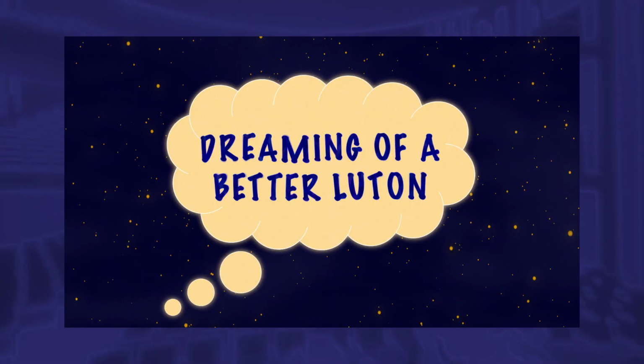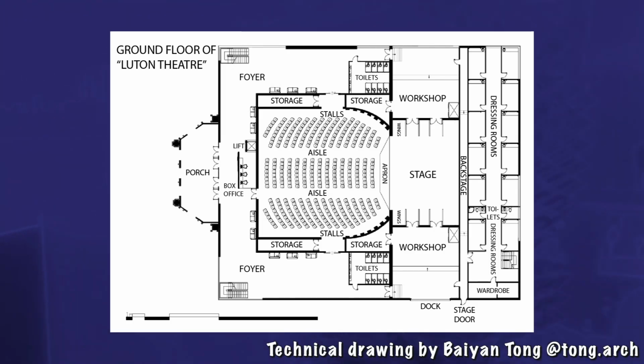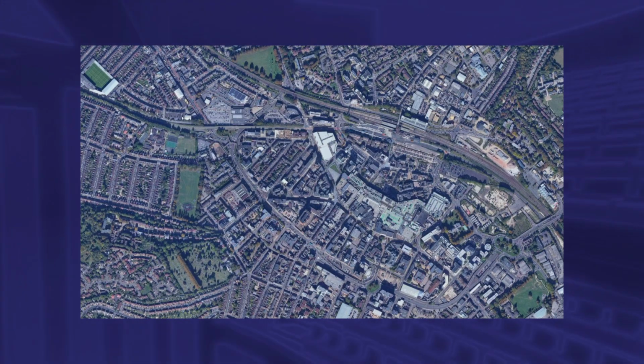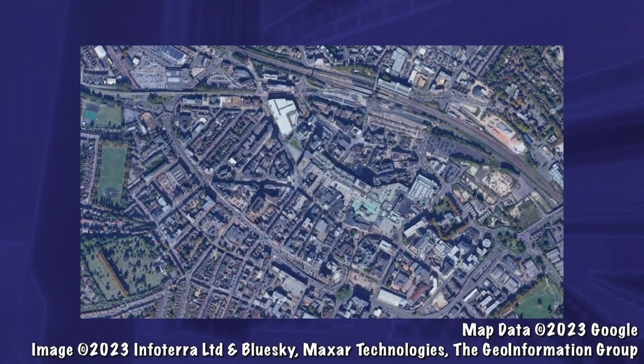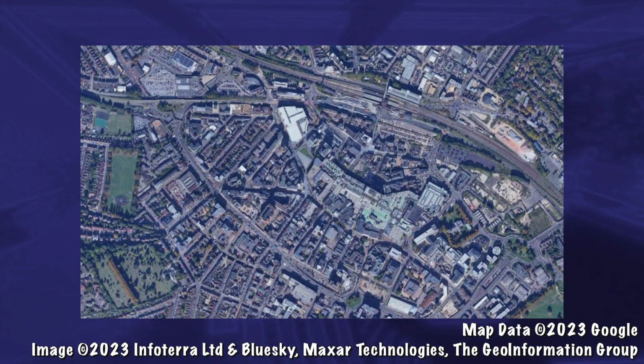And now let's talk about the potential location of this theatre. After all, I do want it to become a real building based in a real place, and preferably somewhere in Luton. It's in the title of this video, remember? So, bearing in mind its approximate dimensions of 40 meters by 50 meters, amassing up to 2,000 square meters, I've identified a plot of land in the town centre which could be the site of Luton's 1400-seat theatre as presented in this video.